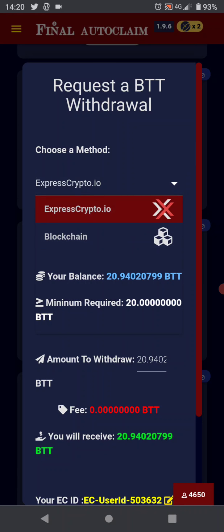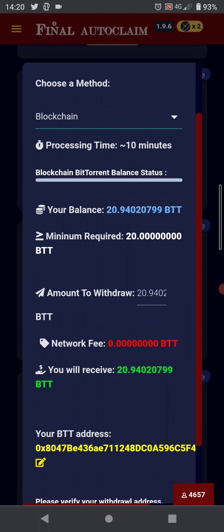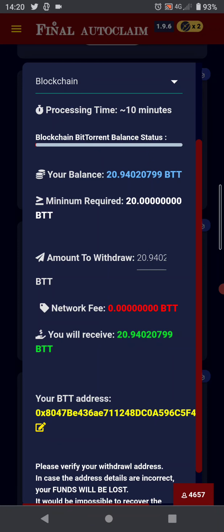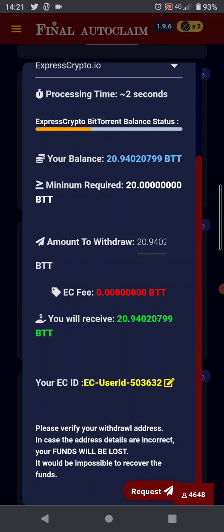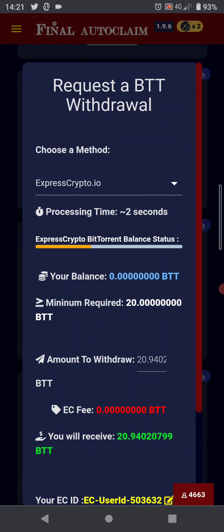I could go to Express Crypto, or I could do it on the blockchain. If I do it on the blockchain, my network fees should go up. But yeah, my BTT wallet is assigned here. So if I wanted to withdraw it over the blockchain, there's currently no network fee on that, so that would go through. But if I want to just do it from the Express Crypto IO account that I set up, which is free, again, there's no fee on that. I can request it, but I'm not sure if this is, yeah, there we go. So I've just taken out my BTT balance, so I have to build it up more. But this is where your balance goes from the Autofaucet if it doesn't go directly to the accounts.